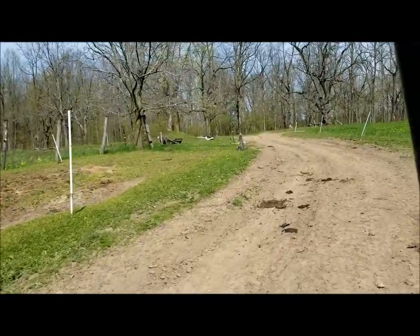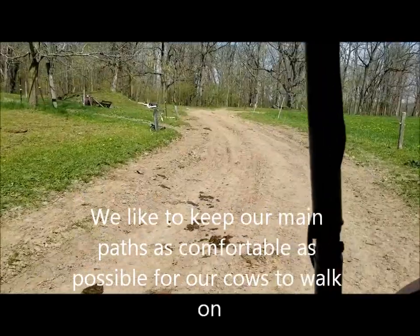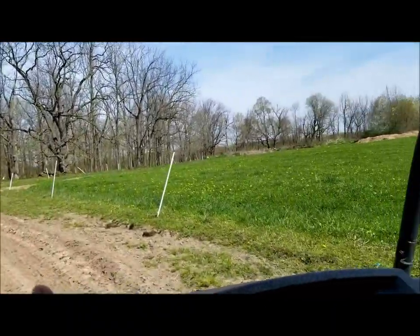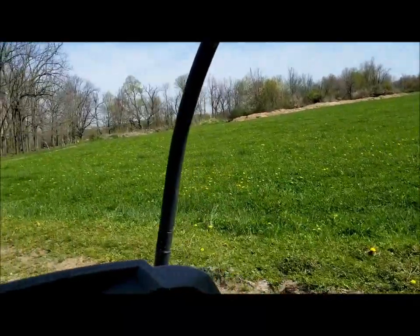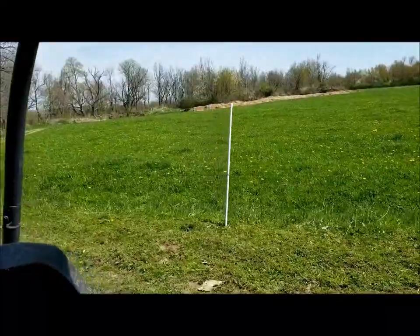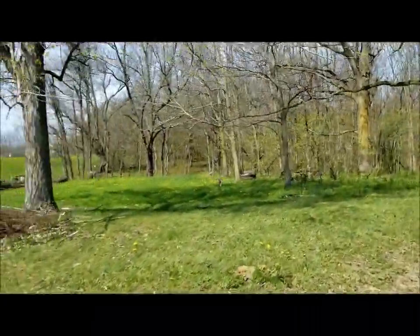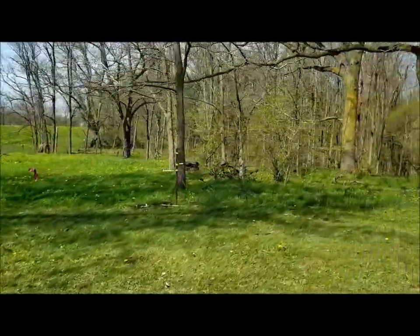These are the paths that we have for our cows to walk on down to the fields. This is one of our fields over here. And right now what we do is we actually pasture our cows in really diverse places in order to preserve our first cutting of hay. So I'll even have the cows down there in the woods just a little bit.